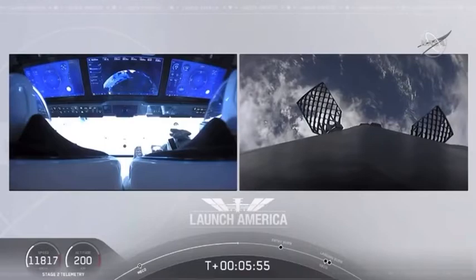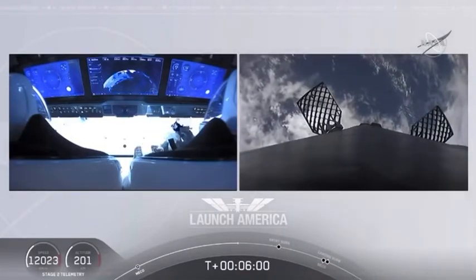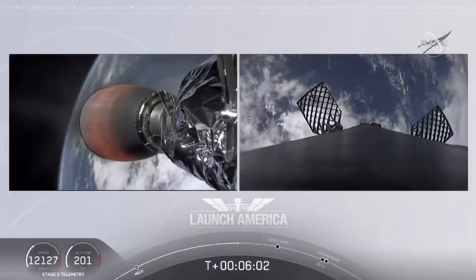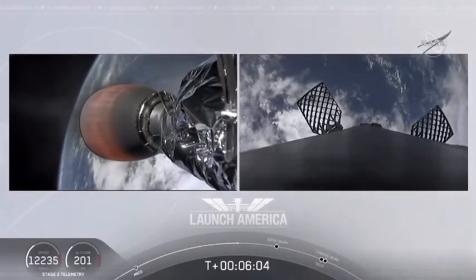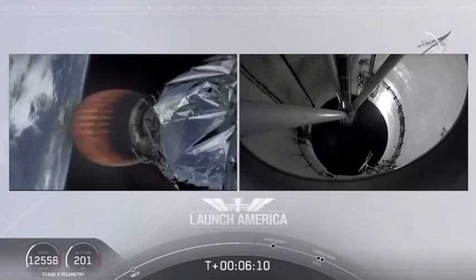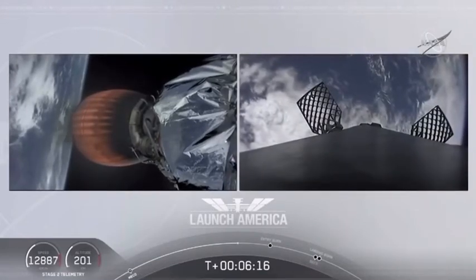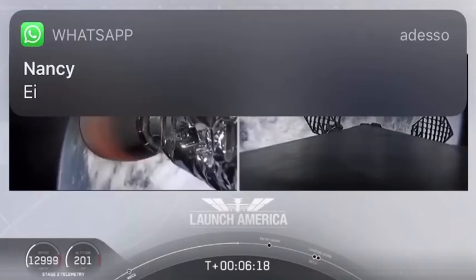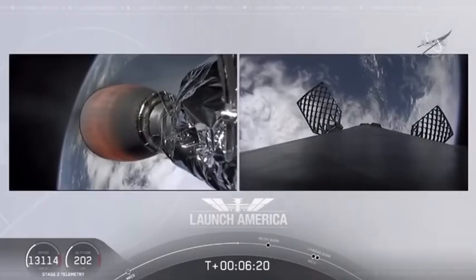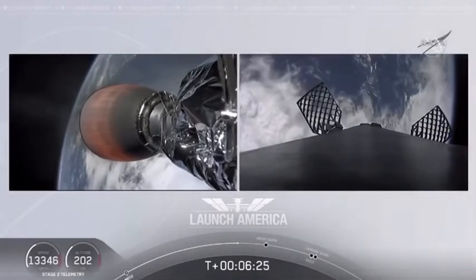And you heard "Nominal trajectory, chill for entry burn." There's that callout. They are still on a nominal trajectory on Dragon, still on second stage, and that's that MVAC engine on second stage on your left screen. Again, on your right screen is that first stage booster coming back towards our drone ship, Of Course I Still Love You. We're about a minute away from entry burn.